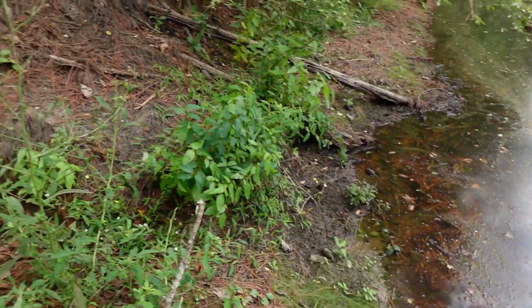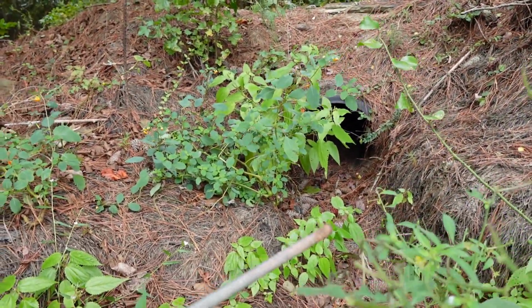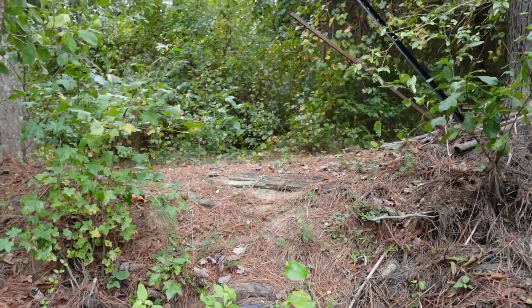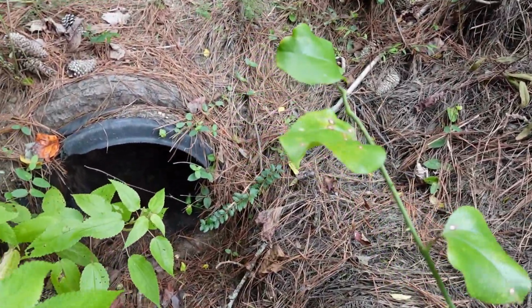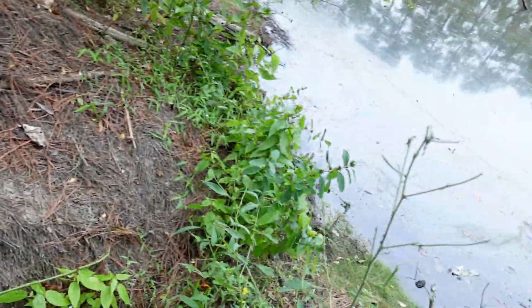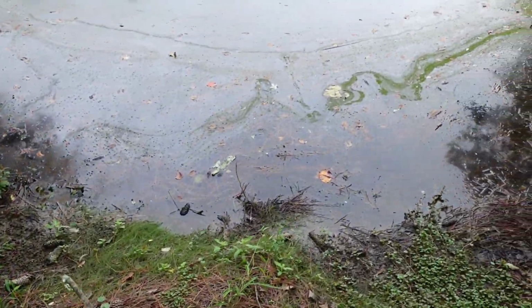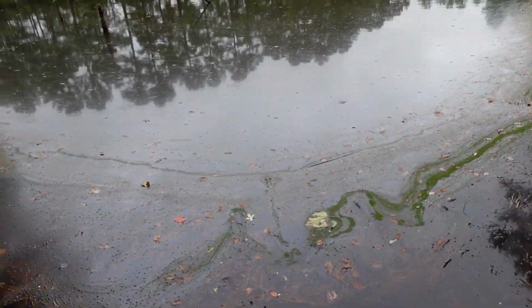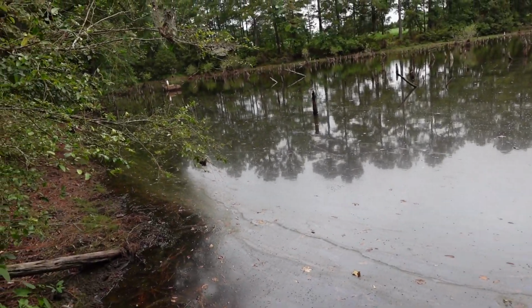Normally water would be coming in here, and it's kind of growed up here right now, but you can see there's a drain tile right in here. It's like one of those, I don't know, 18-20 inch corrugated pipes. So the water rises up, runs through here and out there on the other side of the dam down into the creek. And I'll go over here and show you a little closer.